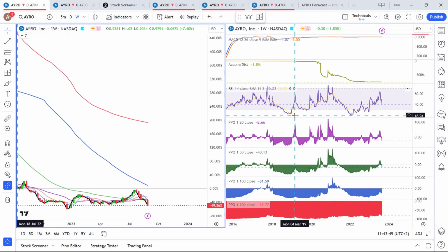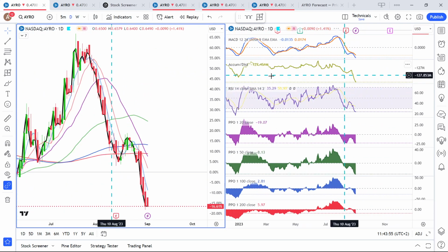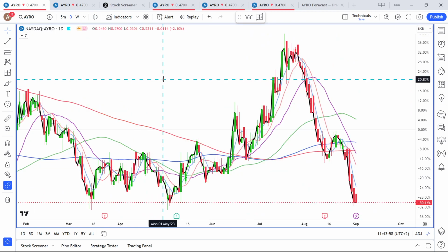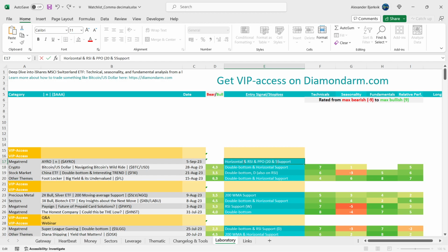Looking at the weekly data points, pretty far down. Accumulation distribution is not bullish. We definitively have just a big sell-off in the stock. So the thing is that when it comes to this stock, horizontal support, that's what we have. We also frankly have RSI and PPO support, 20 and 50, like that. So a lot of support, a lot of ands with AYRO.